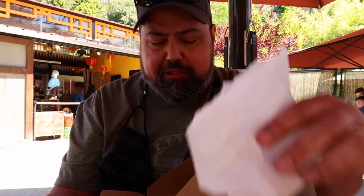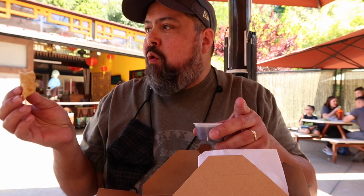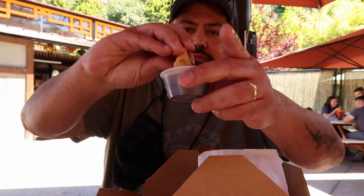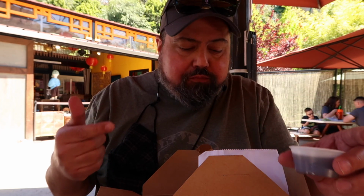Sometimes I do that when I go up to Stater Bros. and you go to the sushi place and I ask them for the pot stickers. They're like, when I say gyoza, oh no, we don't have any. You have to tell them. There we go. Not even better. I like to dunk it in the sauce. You like pot stickers? I never had it. I'd offer you one of mine, but I don't want to share.